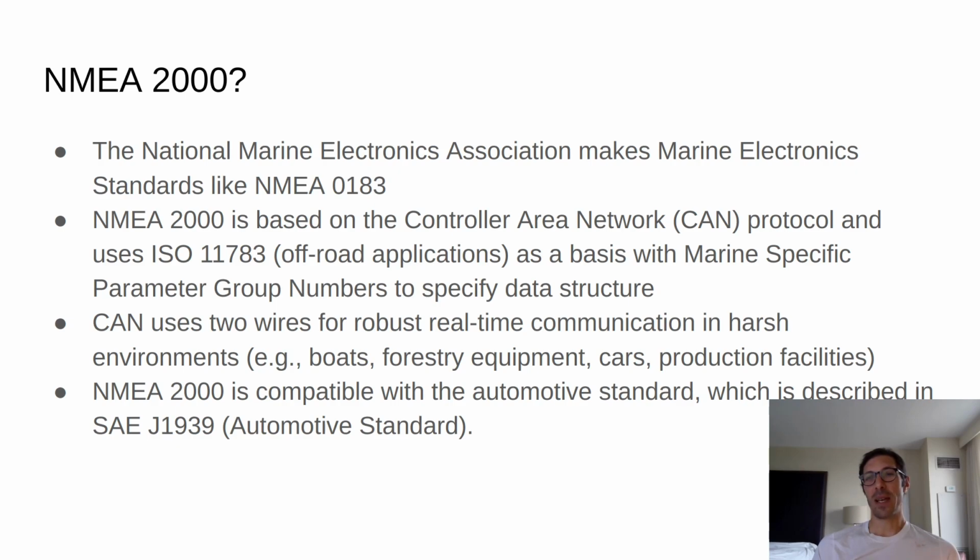NMEA 2000 is based on the Controller Area Network protocol, and it uses, as I spoke about, the ISO 11783 standard for off-road applications. That is compared to the SAE J1939, which is the automotive standard. What's important to realize is that both of these play nicely together on the same bus, and in theory, you could have a NMEA 2000 bus that connects into an automotive bus.